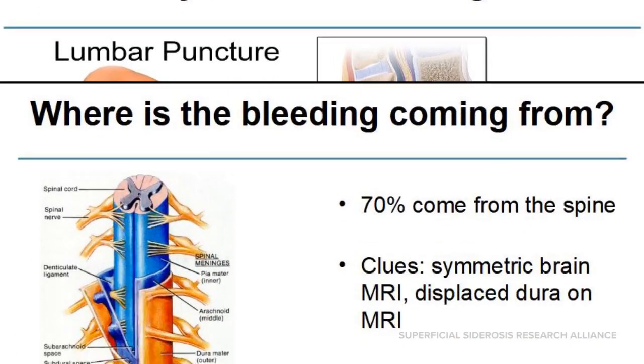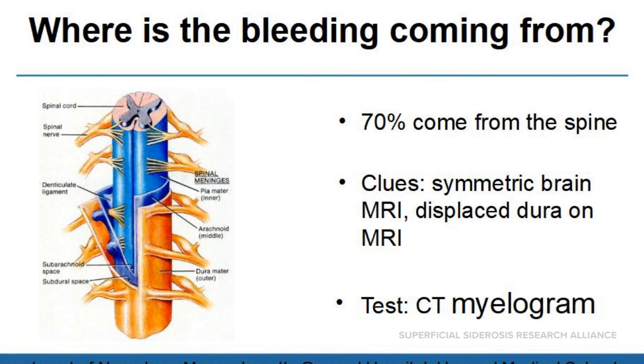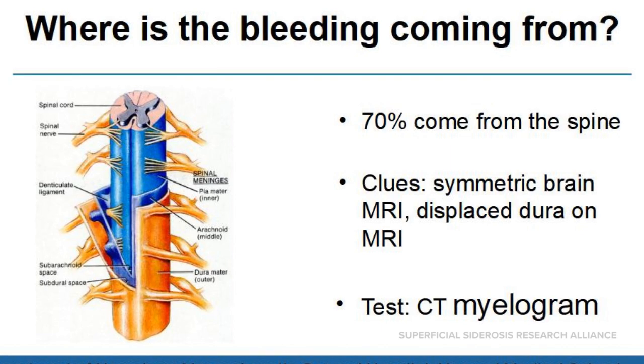Now, on slide 7, what I'm demonstrating is the most common site of the bleed, which is in the spinal column. It's usually somewhere around here. And there's a lining around the spinal cord called the dura, which is highlighted there in orange. The dura, well, in gross anatomy class, the dura, when you dissect it off of the bone, is really about as tough as leather. You can't tear it with your 2 hands.